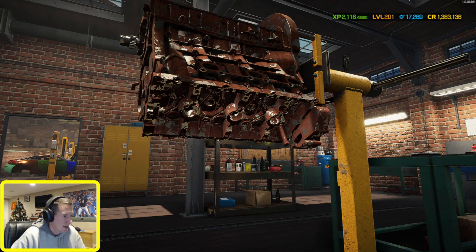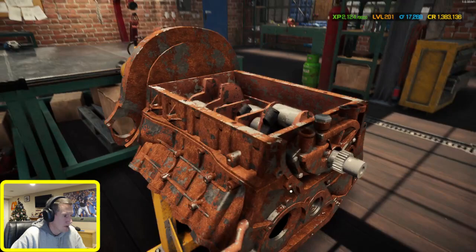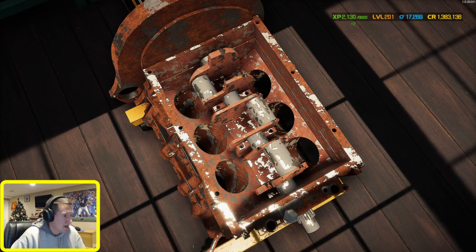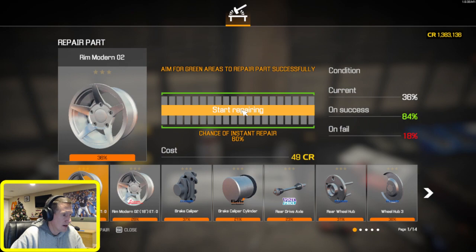Got it. Then we should be able to grab the pistons real quick. There we go. Actually, I can do that from above, too. And we can pull the crank and the block. Done. Engine broken down. All right, so now let's head over to our repair table, and we'll start repairing all of our parts.